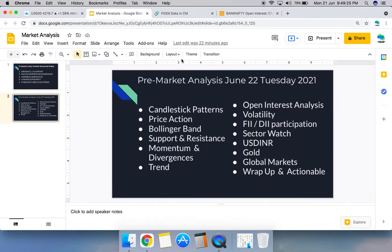So wrap up. How do you wrap it up? Candlesticks, what do you say? They're bullish. Price action? Bullish. Bollinger Bands, sideways. Support resistance, yes, it is at a major support area, and bounced from there. So that same support can once again act as support, and anything below that would be dangerous for both the indices. Momentum is good for Nifty, sideways for Bank Nifty. Divergence, yes, bullish divergence still in action in Nifty. No divergence seen on Bank Nifty. Trend has gone bearish and is gaining strength for both indices.